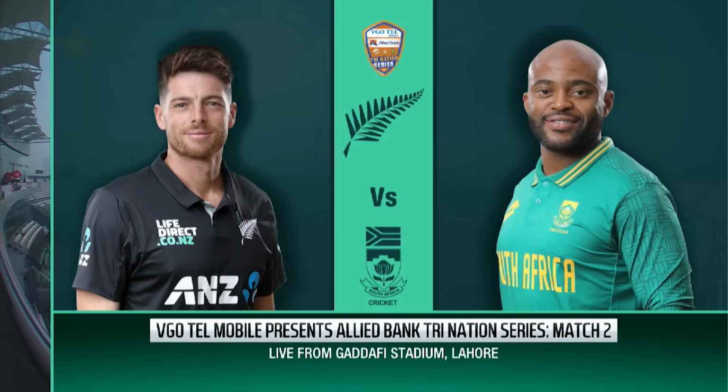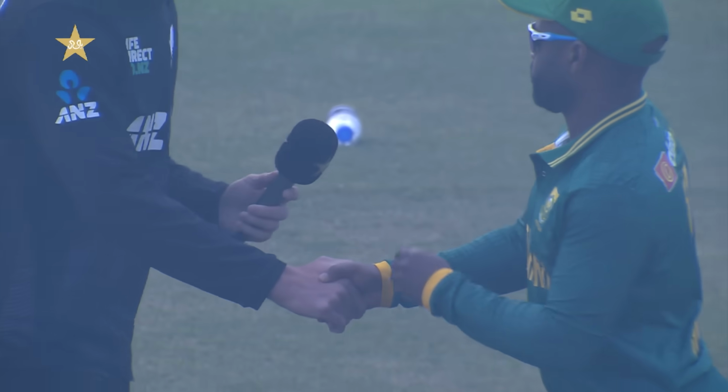Hello and welcome to the highlights of the second game of the Hotel Mobile presents Allied Bank Tri-Nation Series. This game between New Zealand and South Africa at the Gaddafi Stadium in Lahore. The toss was won by New Zealand and they decided to field first.